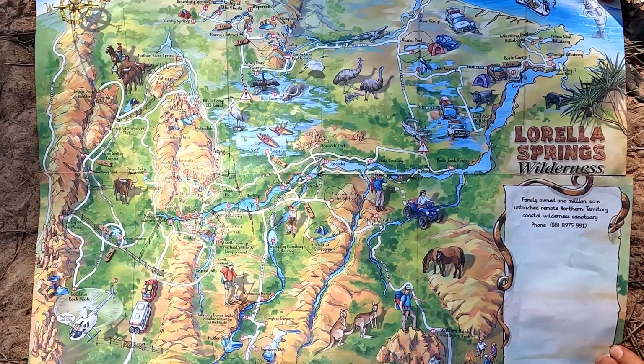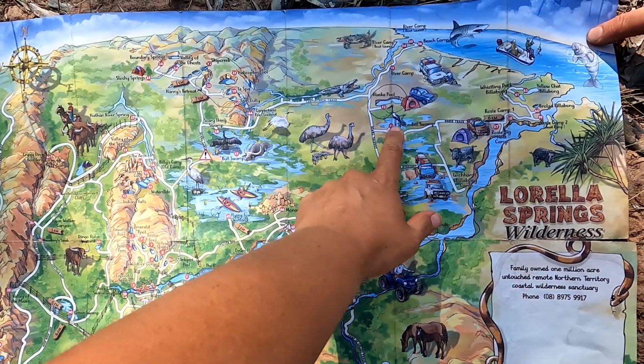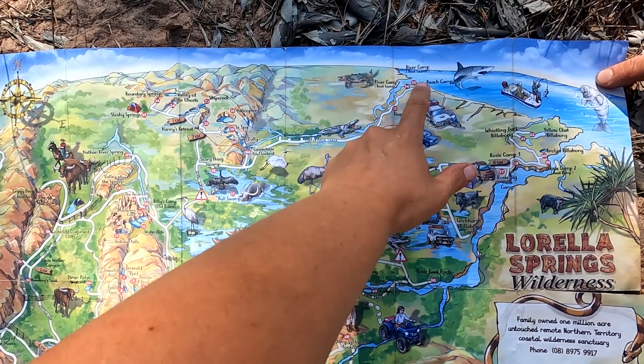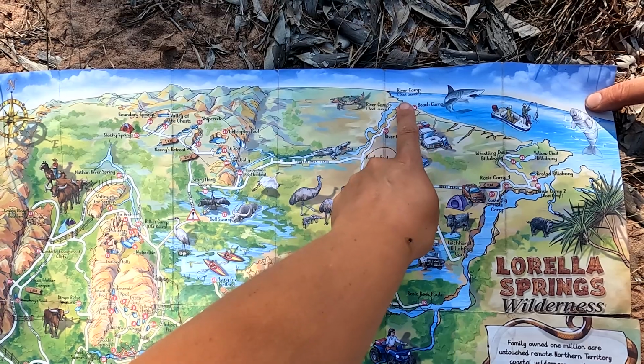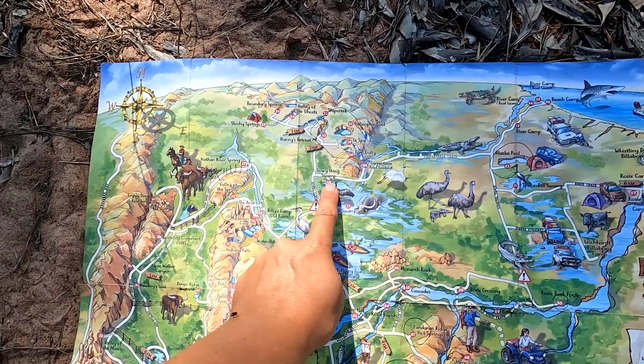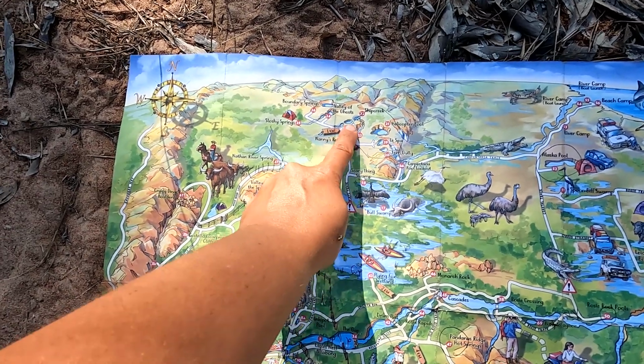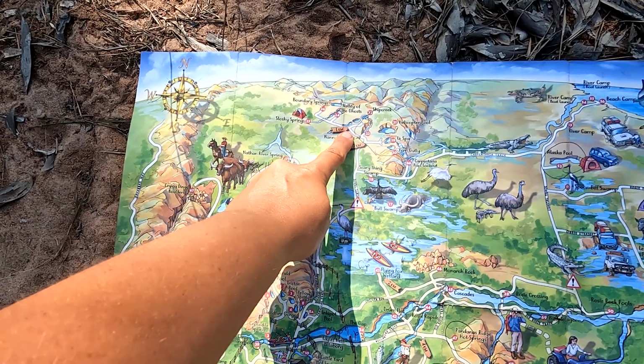Let's take a quick look at the map. We started this episode at Spoonbill Swamp. We then went up to the beach camp and river camp. That's where we were last night. We've come back down today, turned onto Carpentaria, and now we're at Scary Things Swamp. The plan is to get up to Nanny's retreat today for some swimming.